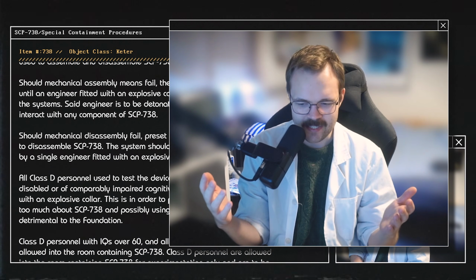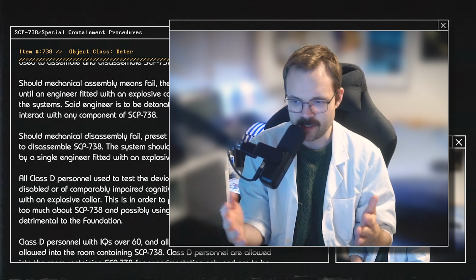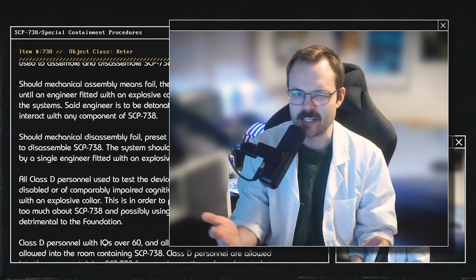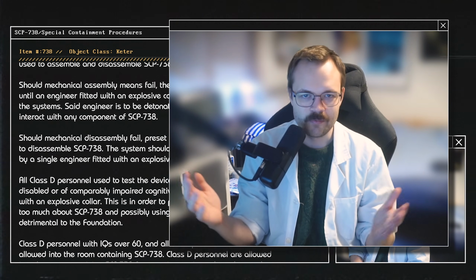But I mean, it makes sense. That's the Flanderization of the SCP universe as a whole. It's going to slowly have become more complex in every aspect of it. I guess Flanderization has sort of a negative connotation. That's not really what I meant, but hopefully you get what I'm saying.